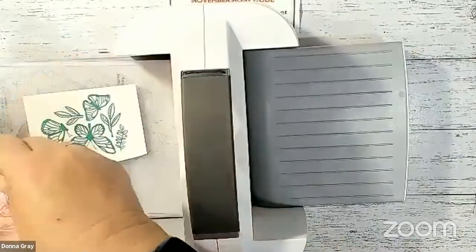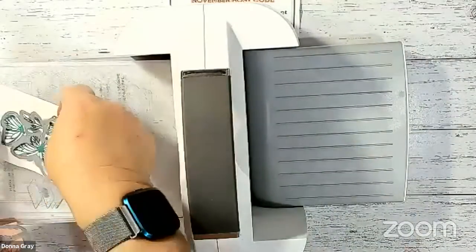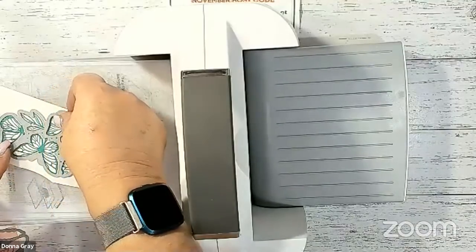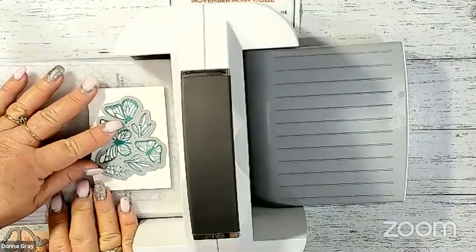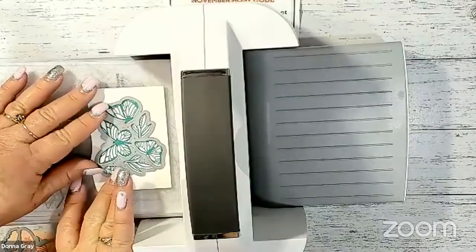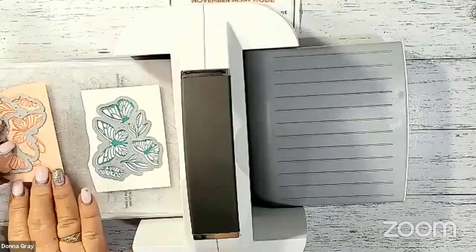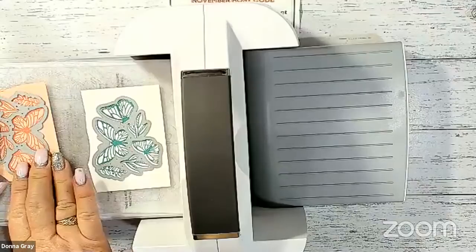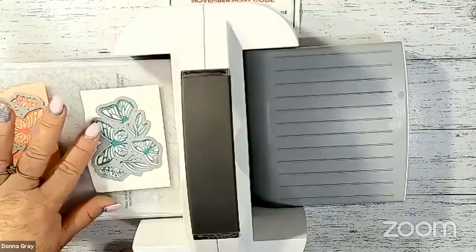Okay, let's try that. I don't know whether one of these dies might cut closer than the other, because that one looks like it fits really, really close. Well, we'll see. It's the first time I've used these. It looks like it fits really super close to the outside edges of them. And then this one looks like it's leaving a gap. Oh no, it's fitting close too. No, I was wrong. There you go.